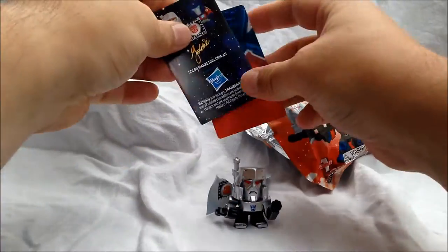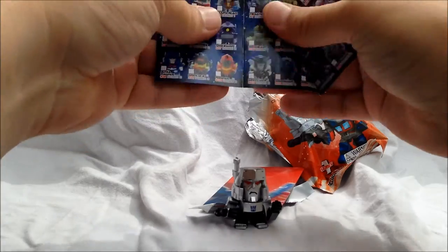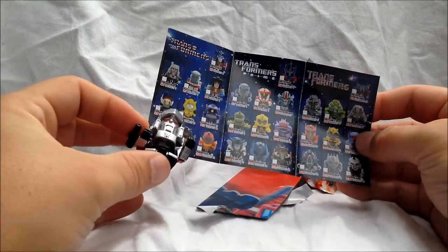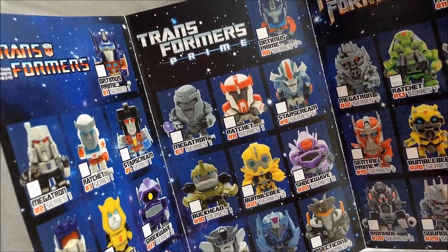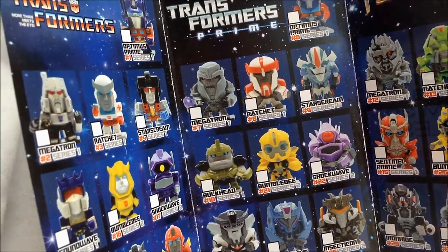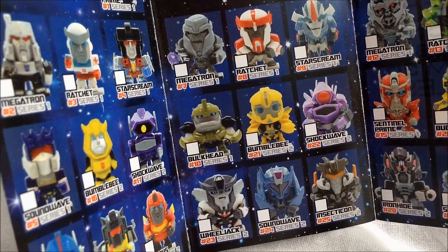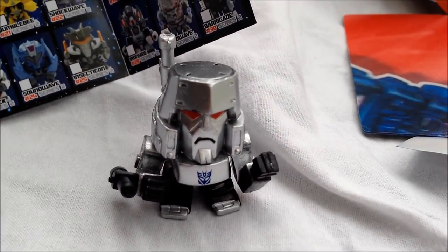Who is it? Oh, it's got a card. Ah, good. It's got a guide inside. So it's Megatron, is it? Oh, I should have known that. We're old friends. It's fair to say I will never buy one of these again, but I thought I'd show you what other Transformer delights are available in this set. I would have quite liked Shockwave, actually, but there we are. No, we've got a very small Megatron.